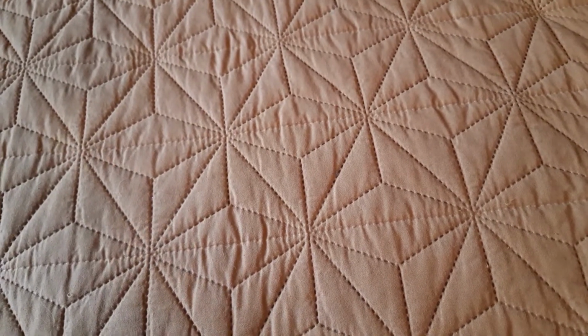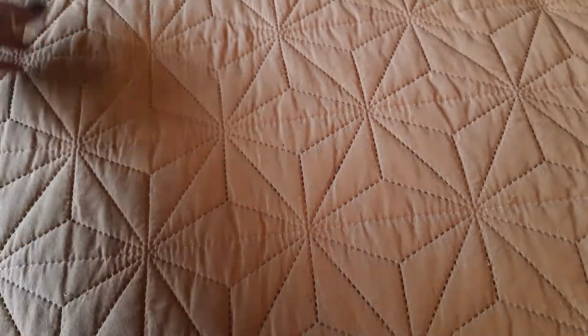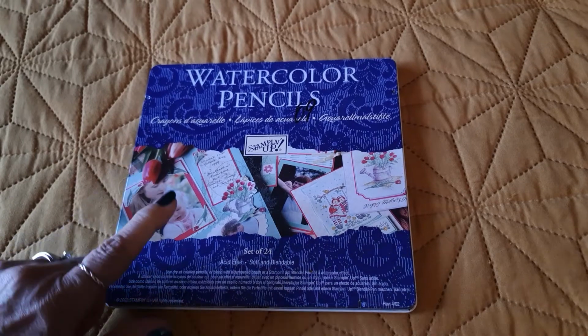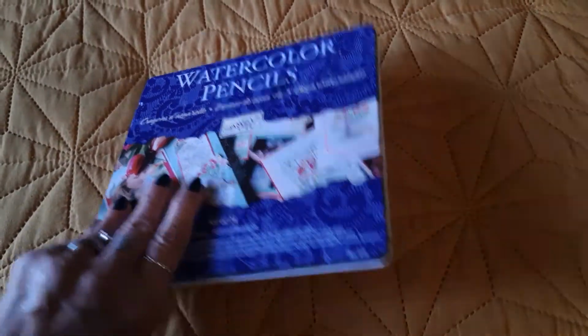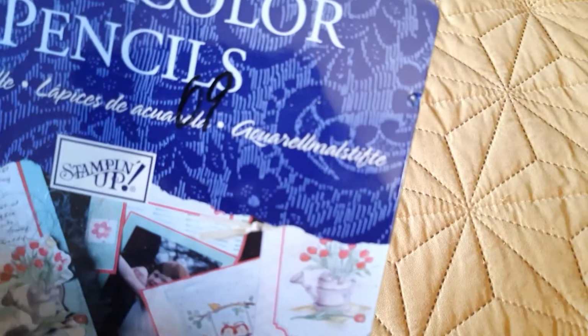And guess what? I did not go anywhere and get this haul. It was gifted to me from my youngest daughter, who went to the thrift store. So she got me this set of Stampin' Up! watercolor pencils, which I did use in that Manga Book. I think it was these pencils that were that blue color. I don't know how much she paid for these. Wait a minute. 69 cents right there. See it?